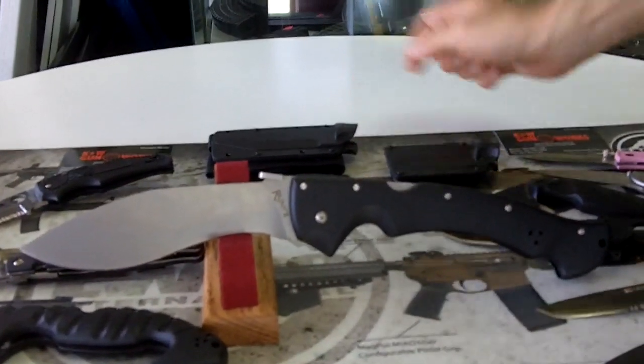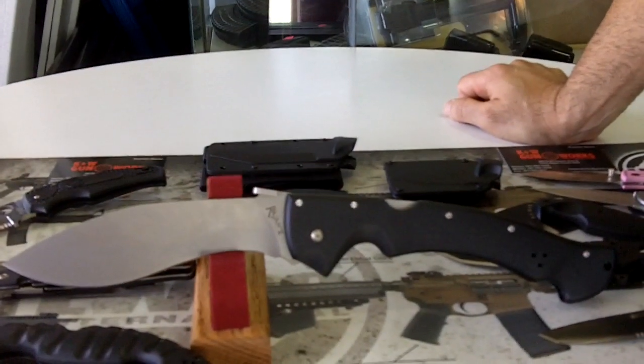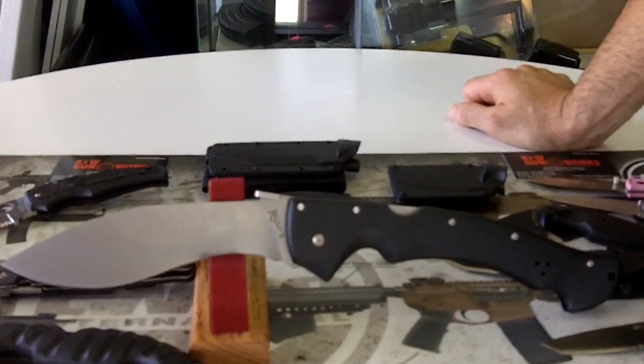Rajah 2. This is the one where, pardon the doorbell. Again, remember, guys, it's a working business, it's a gun shop. Everyone's in and out today on a Saturday.